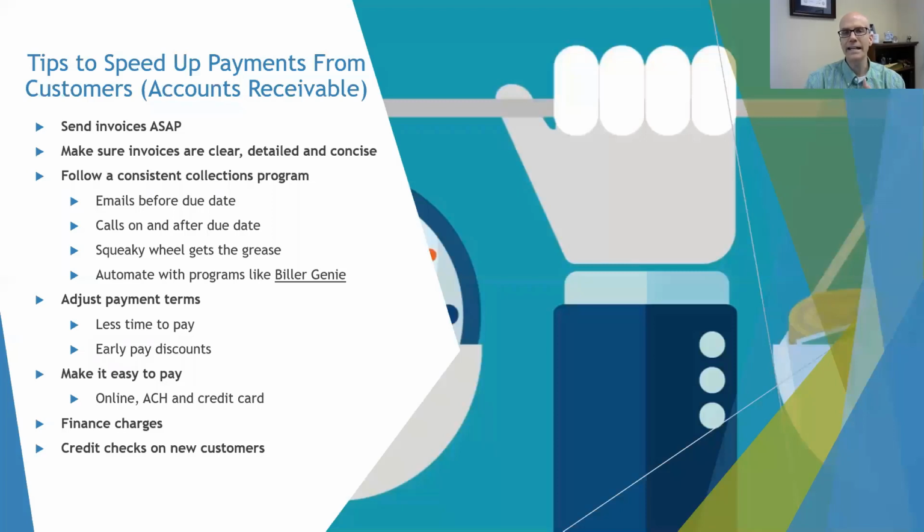So you need a consistent program. What I mean by that is you have to do it consistently. Pretty self-explanatory, okay? So first of all, send an email before the due date. I like to send them about 5 to 10 days before the due date to say, hey, this is a friendly reminder that you have an invoice coming up that's due.